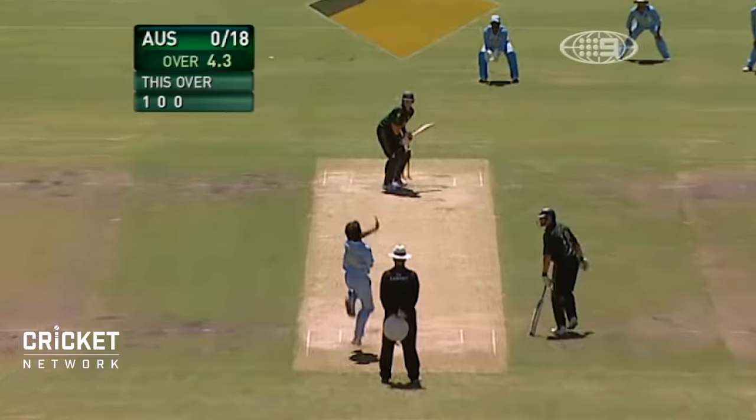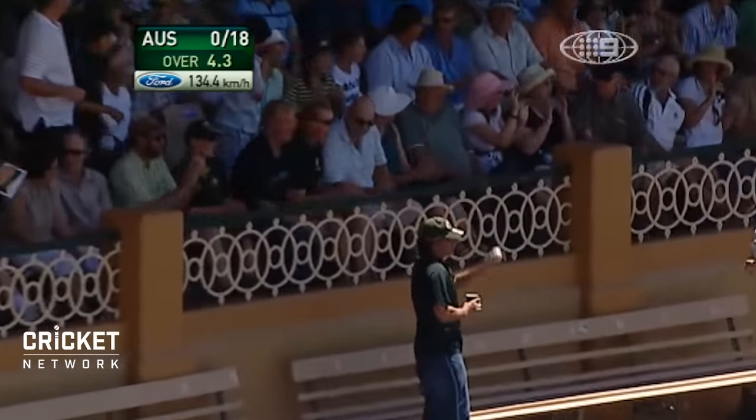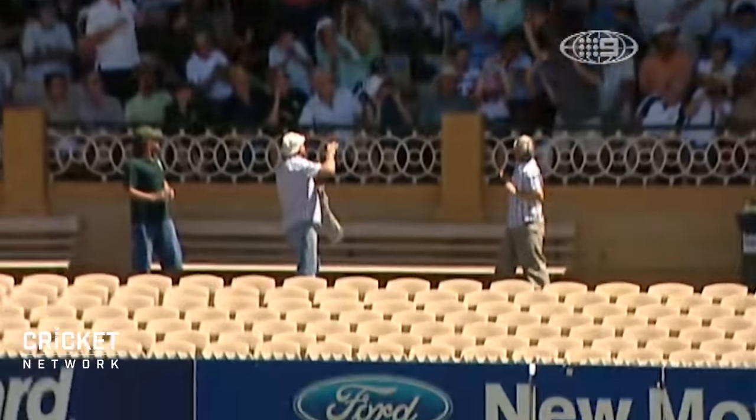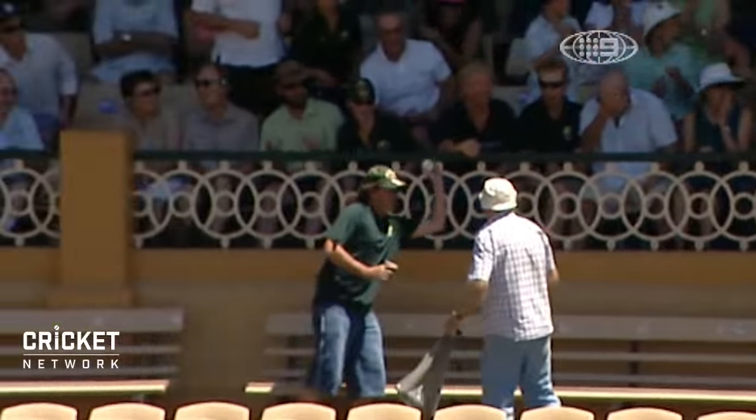Oh, it's on the rope. He goes for it. Gets it a long way. It goes right back into the stand, into the Edwin Smith stand. Wow, if you want to break the shackles, that's the way to do it. That was the plan, Hughes.